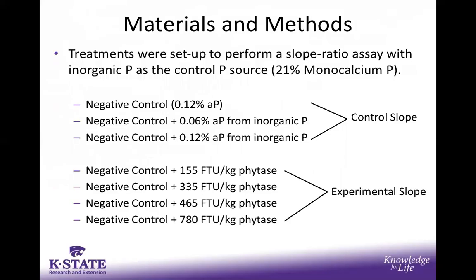Our treatments were set up to perform a slope ratio assay with inorganic phosphorus as the control phosphorus source, this being 21% monocalcium phosphorus. The control slope consisted of a negative control formulated at 0.12% available phosphorus, the negative control plus 0.06% from inorganic phosphorus to achieve a final of 0.18% available phosphorus, or the negative control plus 0.12% available phosphorus from inorganic phosphorus, leading to 0.24% available phosphorus.